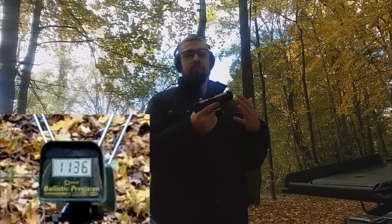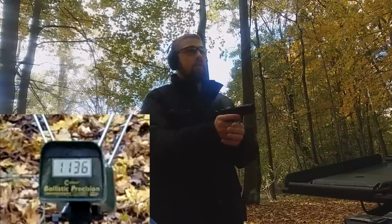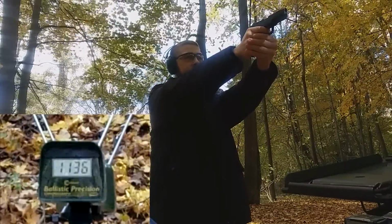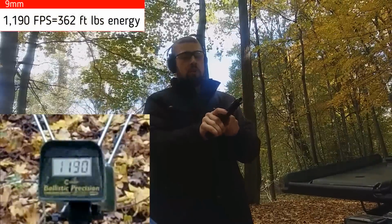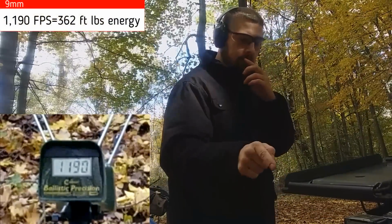All right, I'm just going to run a single round through the chronograph. I'm not really a professional here, so I can't afford to be shooting lots of groups of my high-end defensive ammo, but we'll just run the 9mm, see how that does with a single round, what kind of velocity we get. We're about 5 yards from the chronograph. 1,190, that's pretty good. That's a 115 grain.